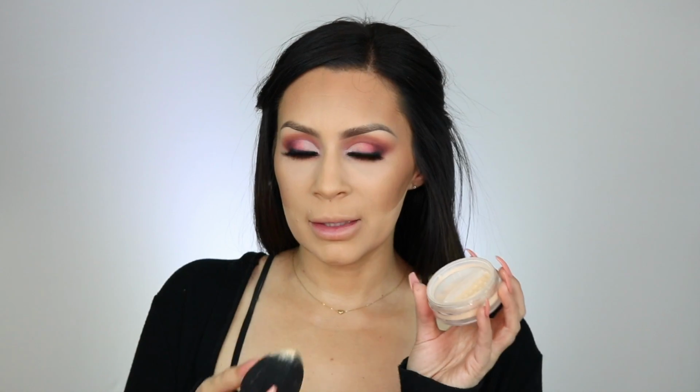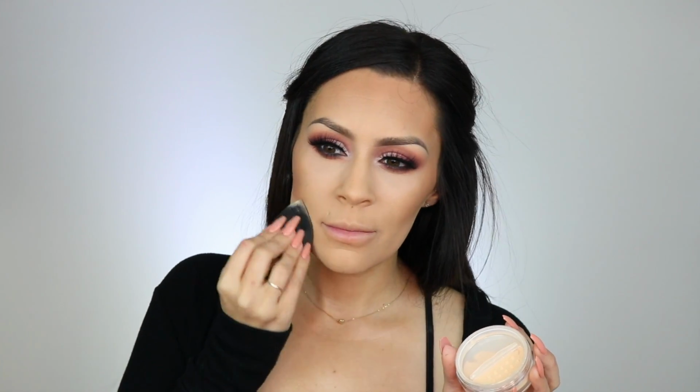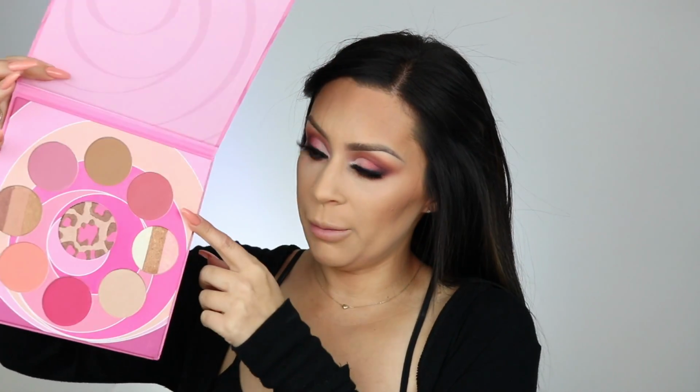You know what? I really like this powder. That's one thing I do like. I like the powder. For blush, I'm going to take this Coastal Scents Blush and Bronzer palette. And I'm just going to use this color right here, which doesn't have a name or anything. I'm just going to use the tiniest amount.